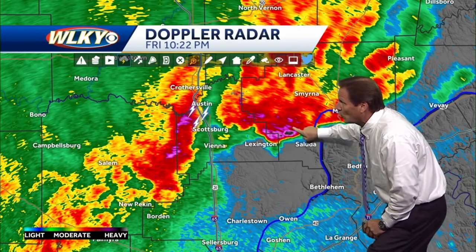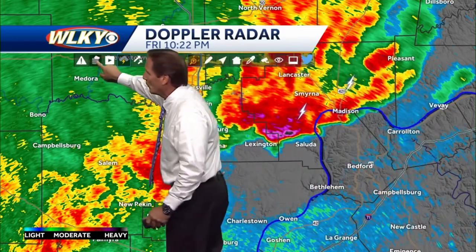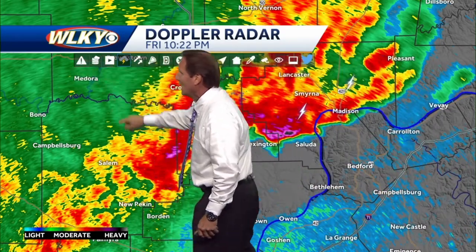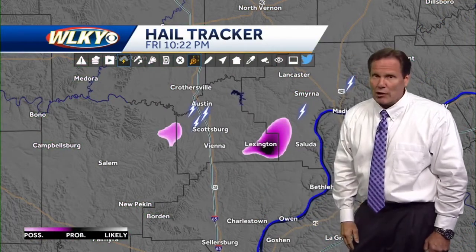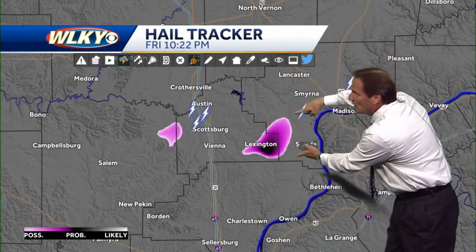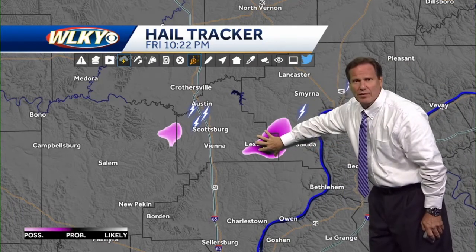Notice that black core right there, just off to the east-northeast of Lexington. That's where there could be some hail showing up in that particular cell. And sure enough, on our radar scan, our hail tracker is showing that, and this is moving off towards the northeast.